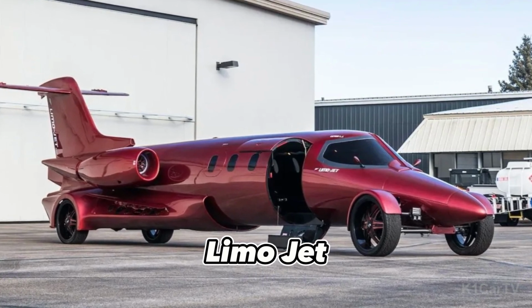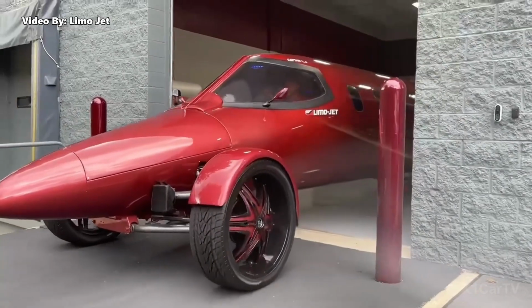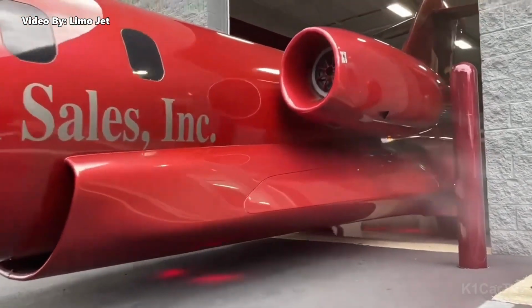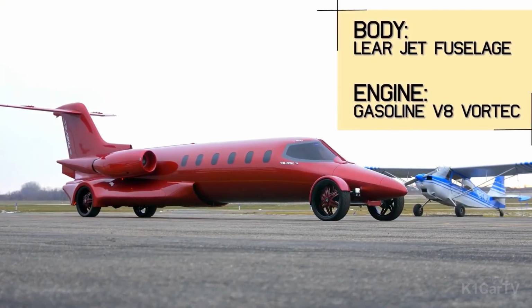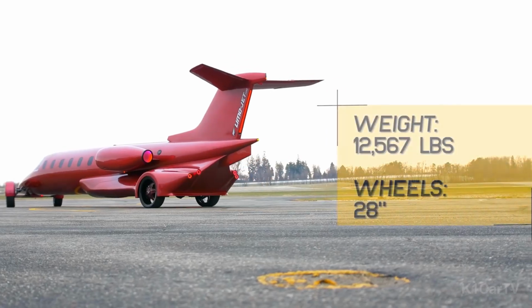Limo Jet. Nothing says you've made it quite like pulling up in your own private jet. But a close second could be this private jet that's been converted into a 42-foot-long road-going limousine. The Limo Jet is no ordinary limousine, it's a 42-foot-long road-going masterpiece that was once a private jet.